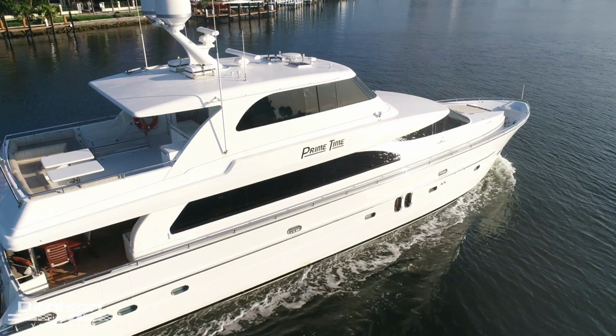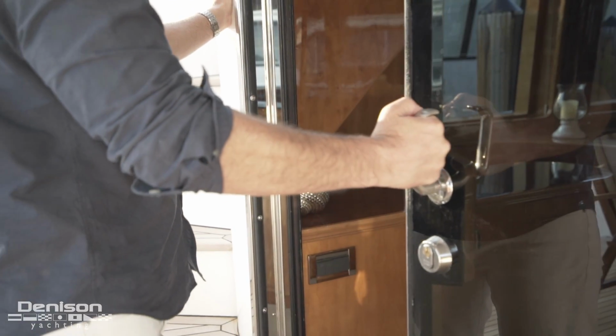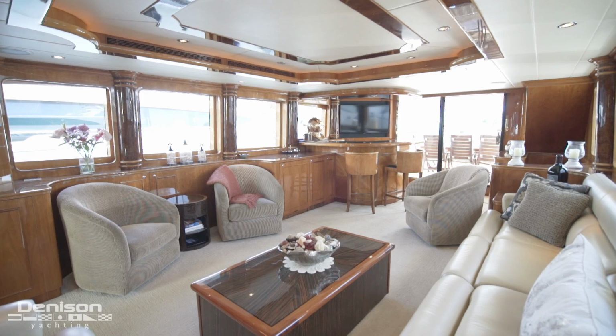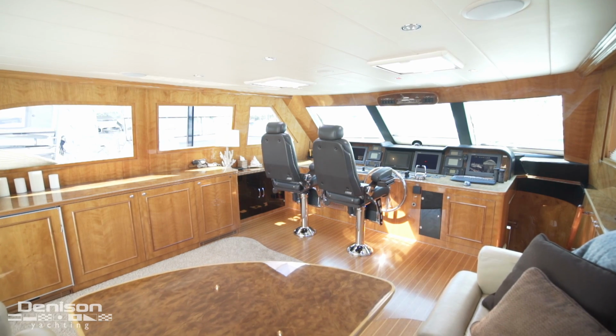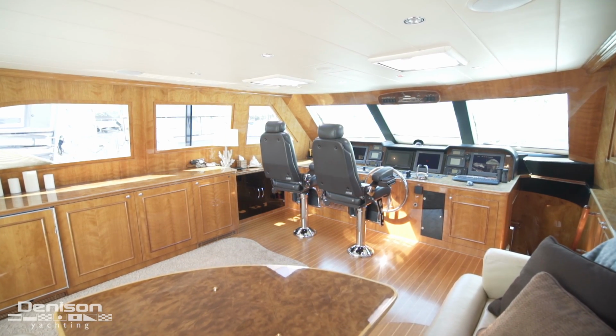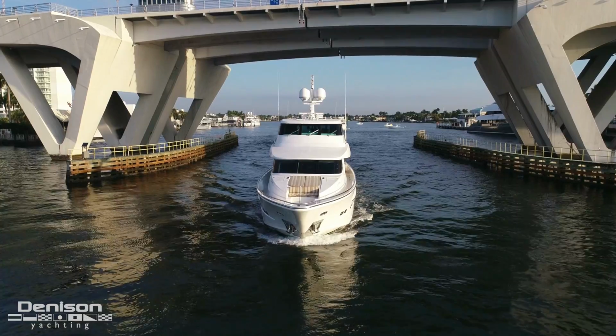Launched in 2006, this is a very popular model for Horizon due to the fact that this has a very practical layout. Primetime has a very large interior volume and enclosed wheelhouse and sky lounge. This gives you the ability to really extend your cruising season, especially in colder climates like the Pacific Northwest and New England.